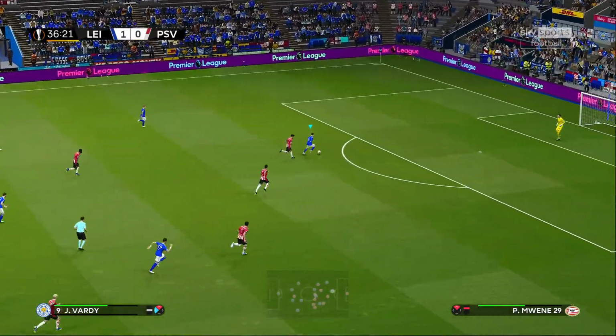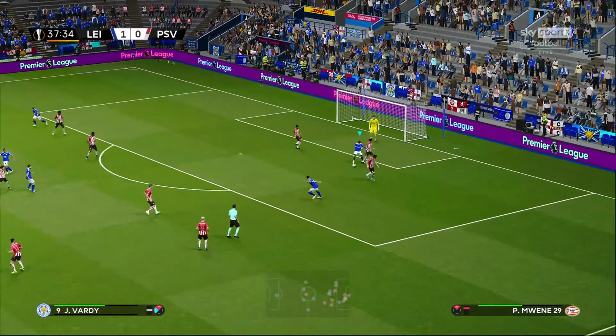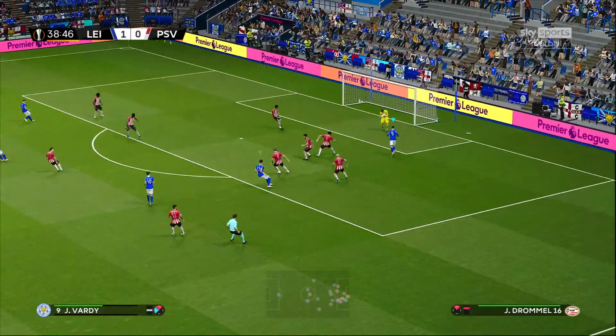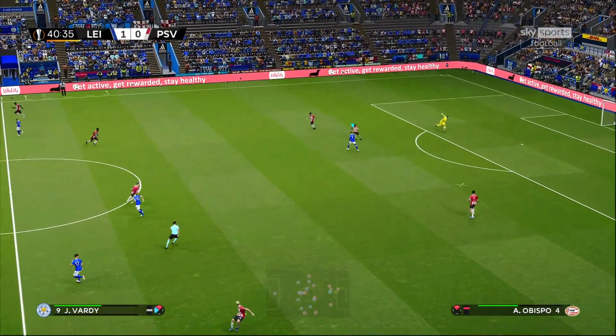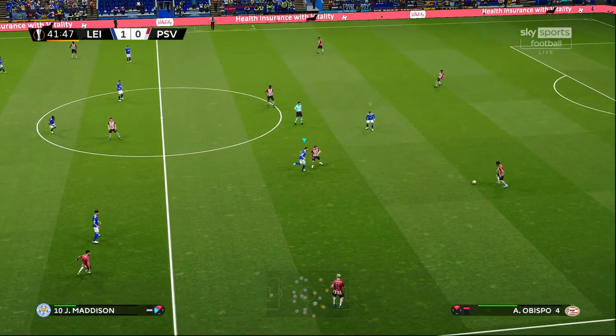Another ball forward for Vardy's behind again. More trouble for PSV. This time, well defended. Vardy gets it back. Jose Perez. Woo! Disaster averted for PSV. But another nearly surefire opportunity for Vardy if PSV recover.